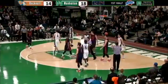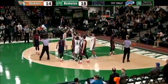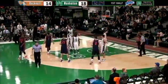And Shane Richards is called for a foul here on the baseline. That'll be the 6th already on Manhattan.